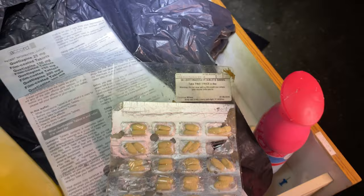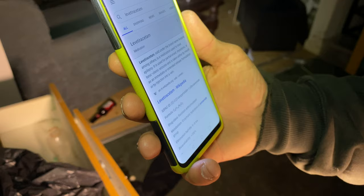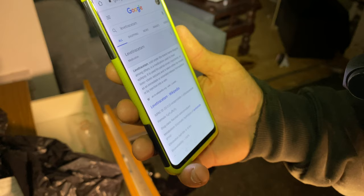It says, sold under the brand name Keppra, amongst others. It's a medication used to treat epilepsy. And it's used for partial onset, myoclonic or tonic or clonic seizures. It's taken either by mouth, as an immediate or extended release formulation, or by injection into a vein.